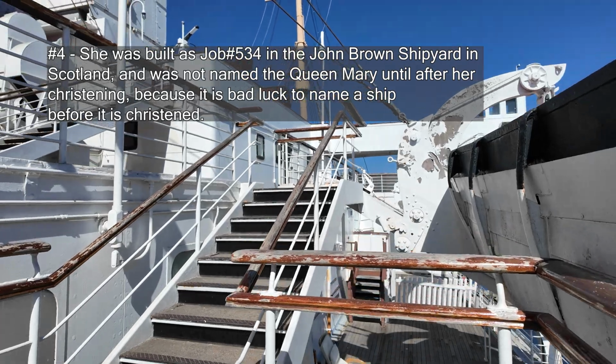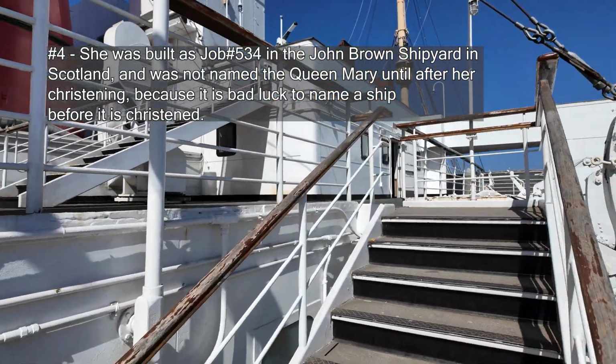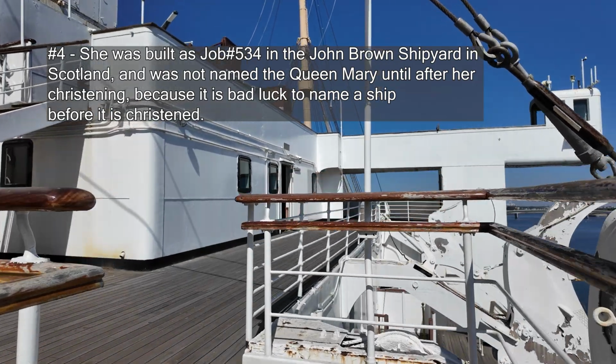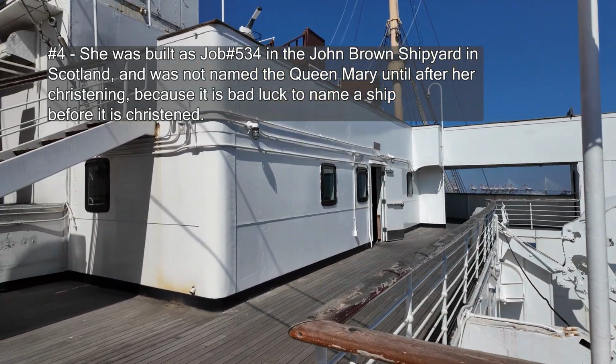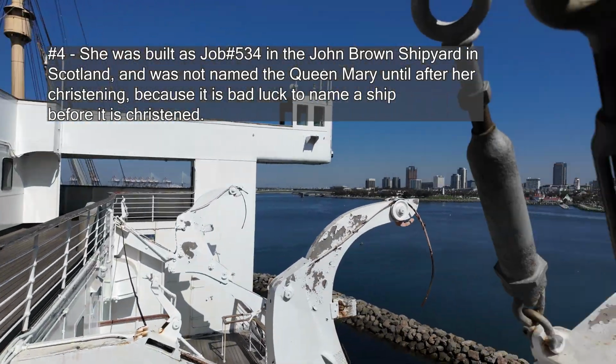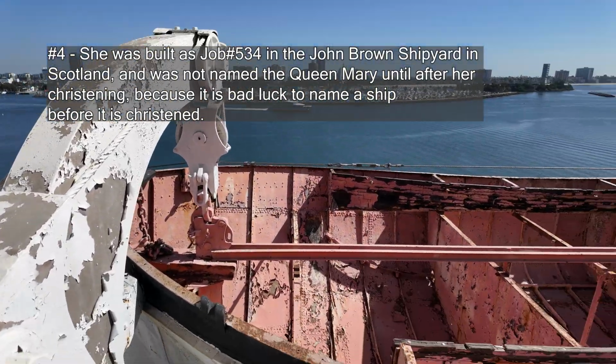Fact number 4. The Queen Mary was built in the John Brown shipyard in Scotland, but she was just known as Job 534 until she was named at her christening because it is bad luck to name a ship before the ship is christened. Once she was christened the Queen Mary, her first run was from Southampton, England to New York.